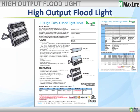For those of you not familiar with the high output flood, I urge you to go to maxlite.com and become familiar with it. We can spend an hour just talking about this fantastic product and its versatility, but I will spare you today for the purpose of time.